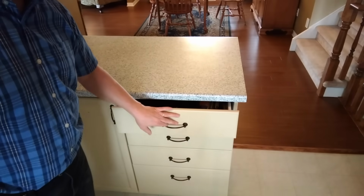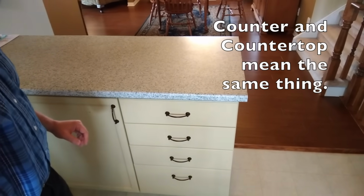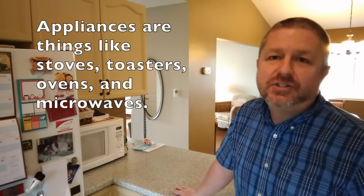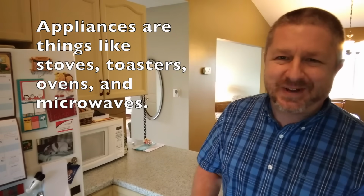You'll also see this area here is what we would call the counter or the countertop. You can use both words interchangeably. So you might use the countertop or the counter to prepare food. And you'll notice hiding over here in the corner, we have a microwave, just a small appliance that lets you heat up food really, really quickly. So that's the kitchen, one of my favorite rooms.